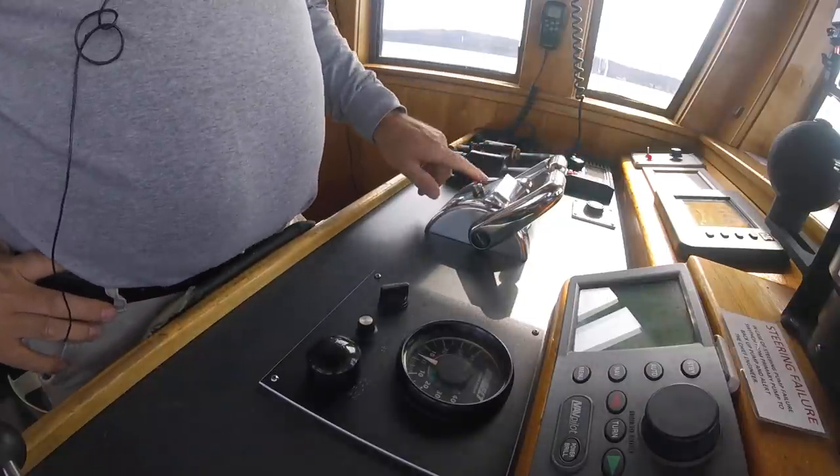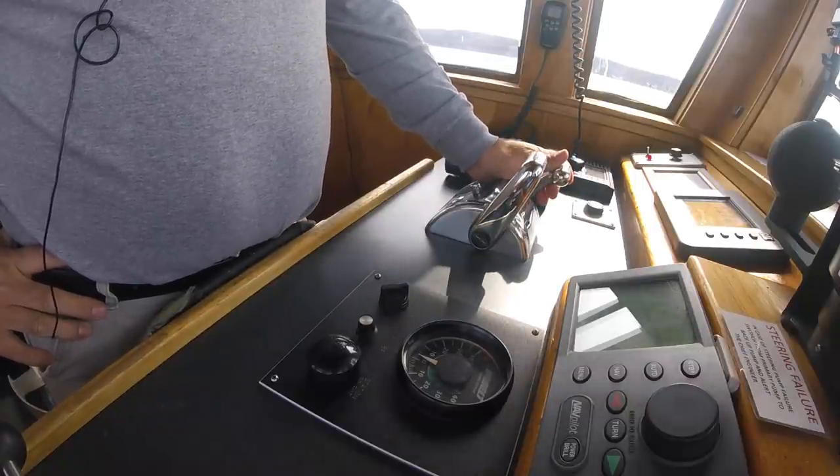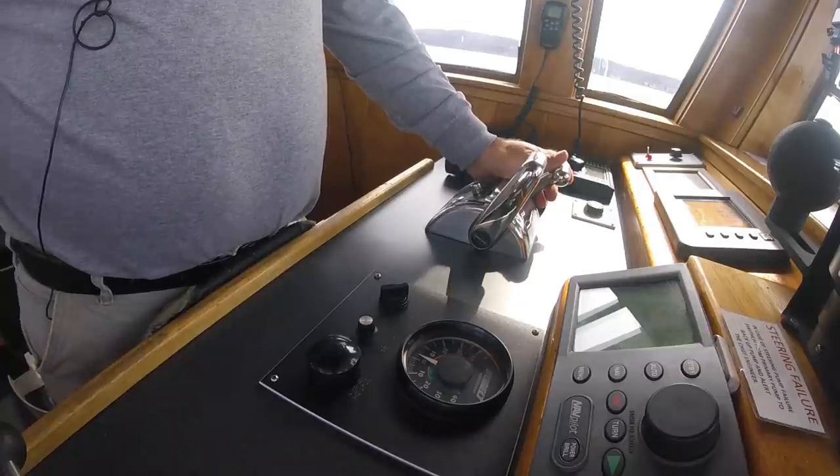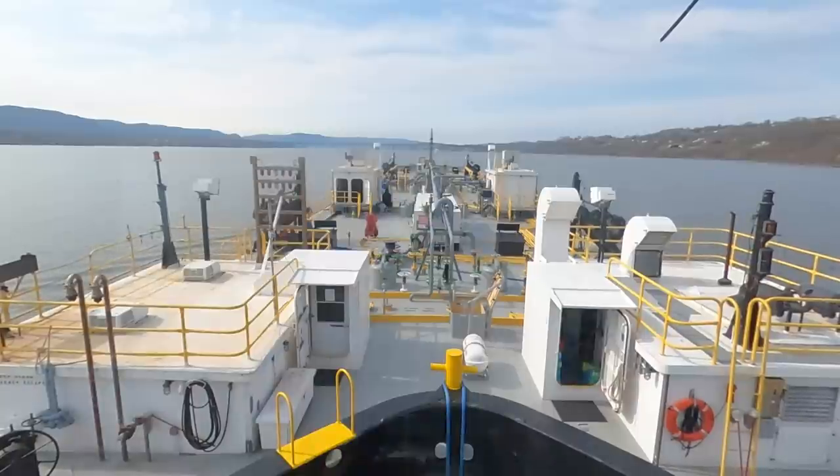I'm going to put my throttles on sync so that one throttle will operate both engines. Start bringing her up to speed. We'll get her up on plane. We get the Newburgh bridges down straight ahead of us. Should be a nice trip down the North River, or what most people refer to as the Hudson River. Many of us call it the North River on the tugboat side.